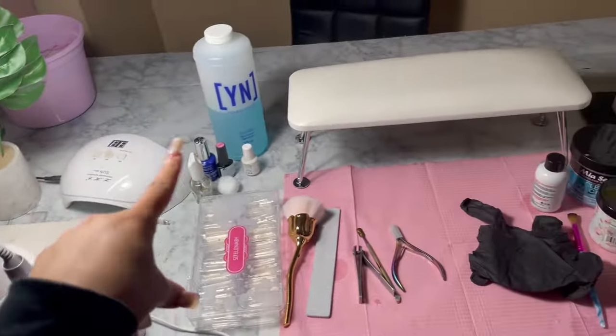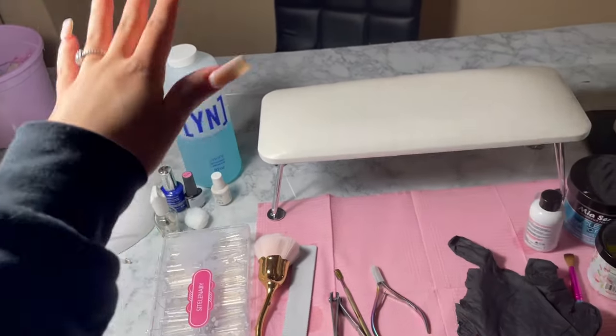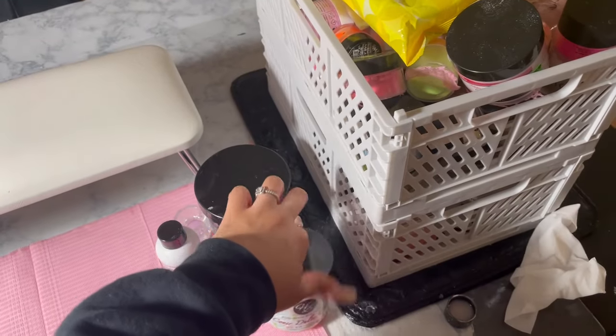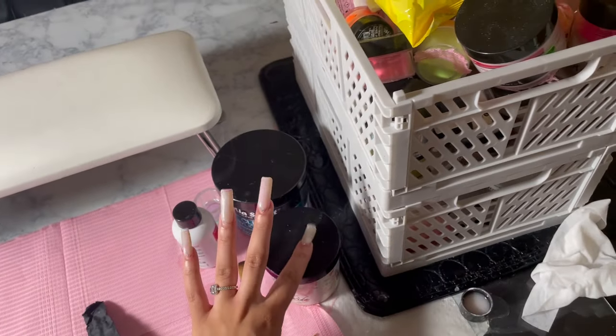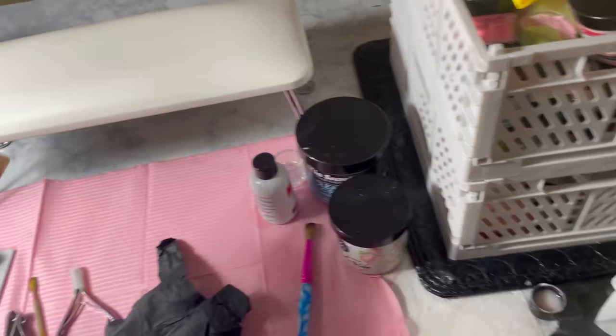So I'm all set for my second client. I have my tips, I have my prep, her prep, and then I have the acrylics I'm gonna be using on her. I'm gonna be using Hey Beauty, and then of course my Mia Secret clear, which is my favorite clear to use for my prep.